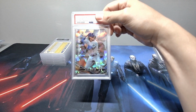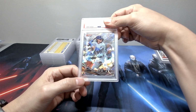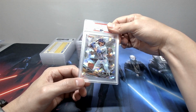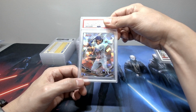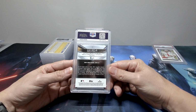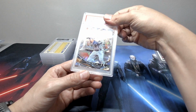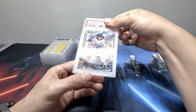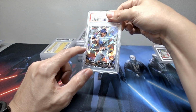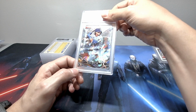Okay, this card was clean. Centering, to me, looked pretty good. I don't know where I went wrong here. Corners are good. Edges were good. Everything's good on this card. Now, I don't know if this is the defect. I think what got me is there's something going on here in the middle. You can't really tell there's anything going on there. But it's like a break.